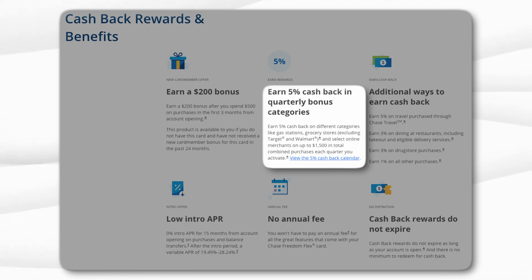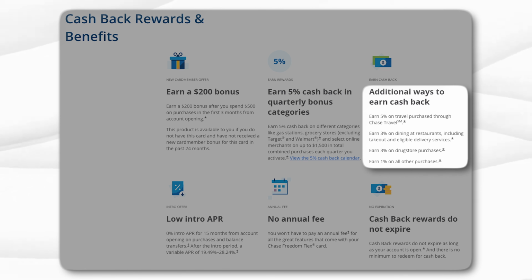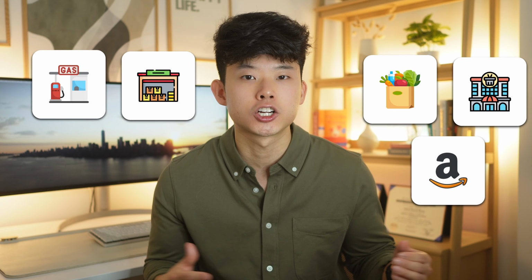When it comes to reward rates, the Freedom Flex is filled with earning opportunities across top spending categories. You get 5% back on up to $1,500 in combined purchases in bonus categories each quarter, 5% back on travel purchased through Chase Travel, 3% back on dining at restaurants, 3% back on drugstore purchases, and unlimited 1% cash back on all other purchases. Now the 5% cash back is available on broad everyday spending categories such as gas stations, grocery stores, department stores, wholesale clubs, and Amazon, just to name a few.